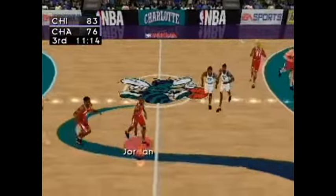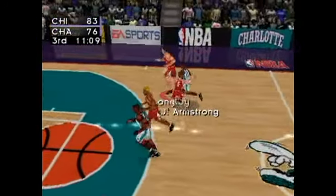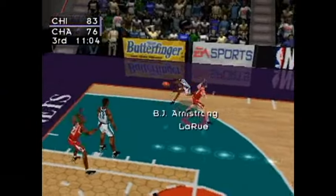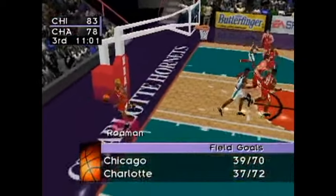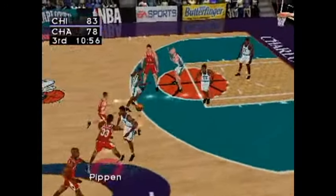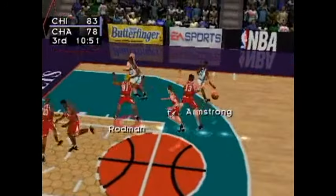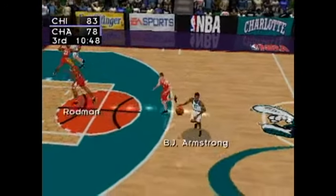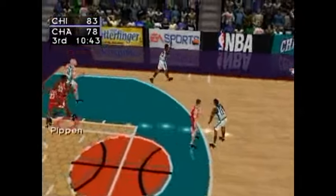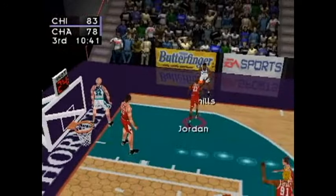Inbound pass to number 23. Number 5 takes it away. Number 11 takes the shot. Armstrong makes the shot. Inbound pass to number 5. From the right side, Charlotte picks off the bad pass. Armstrong fills. Knight receives the pass. Pippen is whistled for the defensive foul.